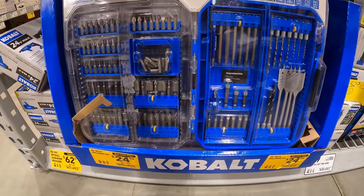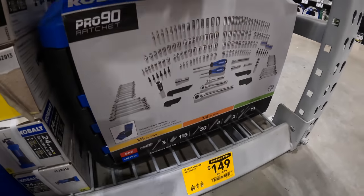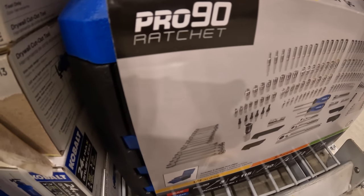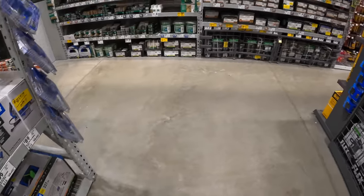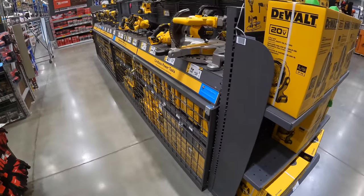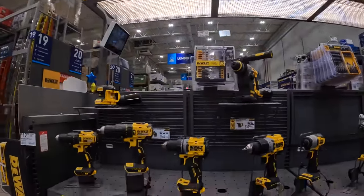One big case. $149 was $219 for this 227 piece mechanical tool set. Hassle-free lifetime guarantee, Pro 90 ratchet. Ooh. Let's see. Oh, we are in the Lowe's in Vernon Hills, I believe, Northern Illinois. Yep, they took down that deal for the DeWalt as well.